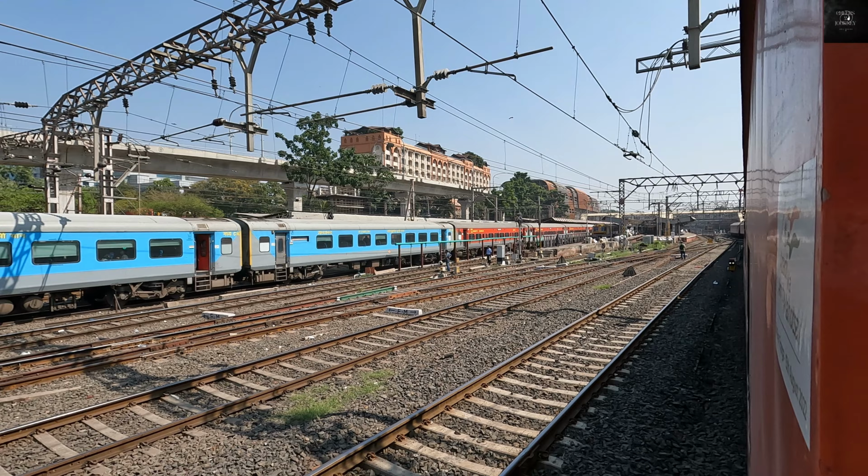Like any other Duronto Express, this train also has a dynamic fare system. In 3AC, the minimum fare is 2430 rupees and the maximum is 3175 rupees. In 2AC, the minimum fare is 3270 rupees and the maximum is 4345 rupees. And in first AC, it is 5410 rupees and there is no dynamic fare in first AC.